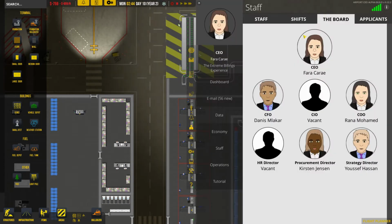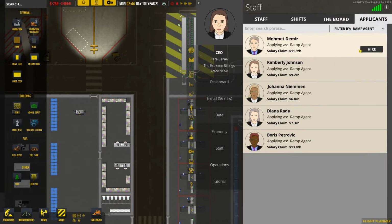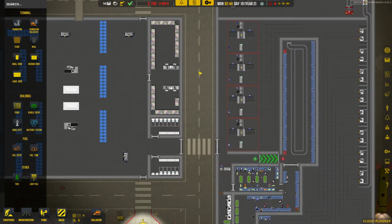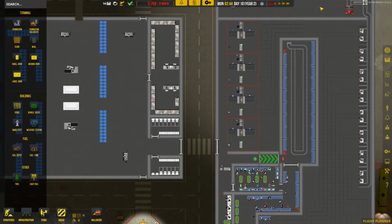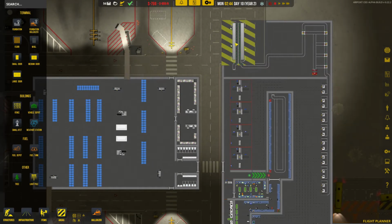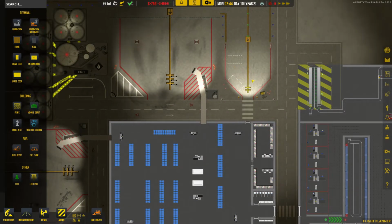Oh, hang on. Let's check to see if we can get more ramp agents. Yes, we can. Come on board. We need all of you. It is very easy to get overwhelmed or forget or not hire enough of these guys. Because not only do you need 8 of them here, or, well, 8 or fewer, but a lot of them here. But ramp agents are the ones that actually do the loading and unloading of baggage with the planes themselves.